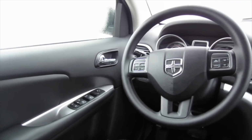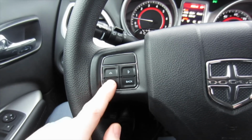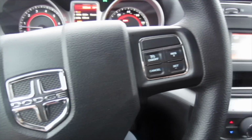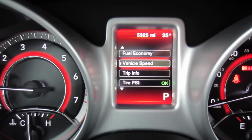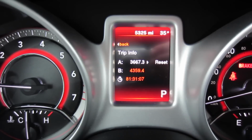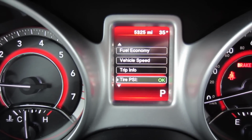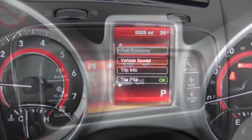You also get some nice buttons on the steering wheel to interact with the heads-up display and cruise control. Here on the left, these are the buttons that you use to navigate the heads-up display, and then on the right side, these are your cruise control buttons. The heads-up display is a nice size. It has a nice red color to it, and there's plenty of screens here to give you all the information you need to know about the vehicle while you're driving it. I particularly liked the fuel economy screen, which was pretty helpful.